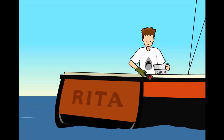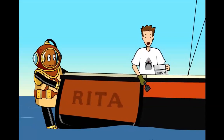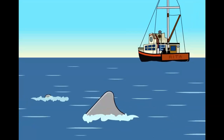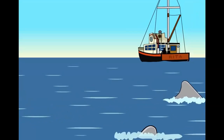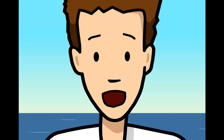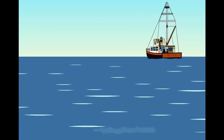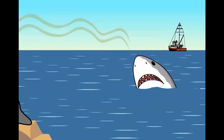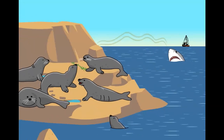You may have heard that sharks can smell a drop of blood from miles away. That's an exaggeration, but their noses are very sensitive. They can even tell which direction smells are coming from. And great whites have a special trick. They've learned to poke their noses out of the water because smell travels faster through the air.